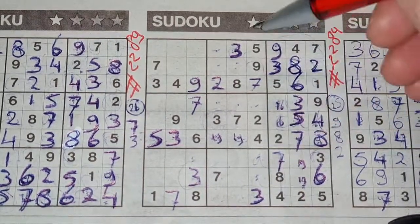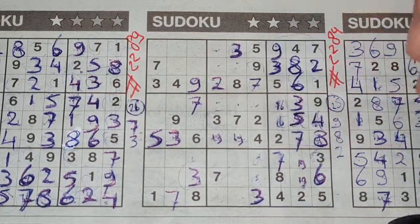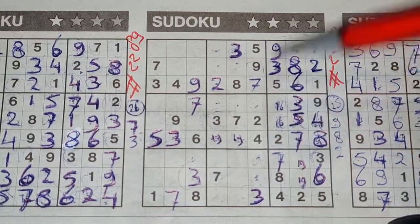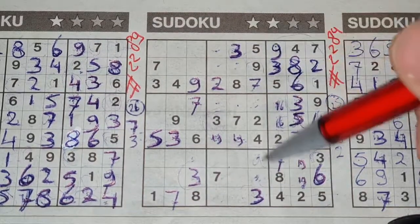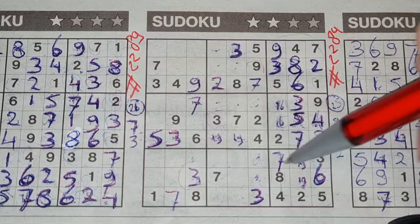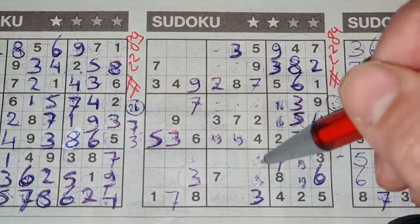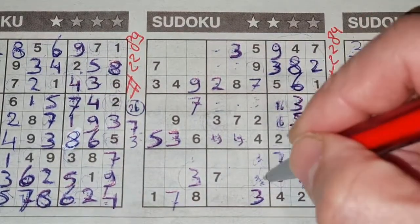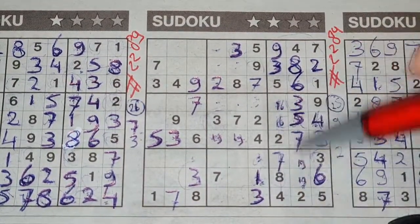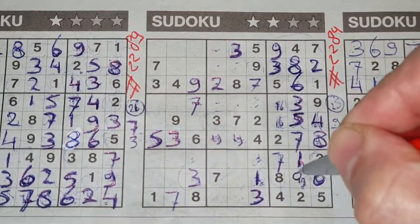Three missing numbers in this column. Those missing numbers in this column are the numbers 1, 6, and 8. And look, we have an 8 and a 6 here, so no 8 and 6 in this box. The 8 and 6 go in those two boxes, so one digit left should be the 1. Now we have a 1 here, so this cannot be 1 anymore.